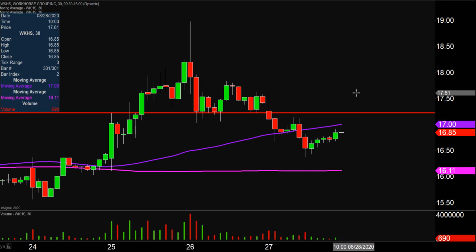And if the price can break above there, don't get me wrong, there's still a lot of work that needs to be done even at that point, but that would certainly be a nice little step in the right direction to try to get this chart back up on the trajectory that it had been prior to pushing down below that level of support today.